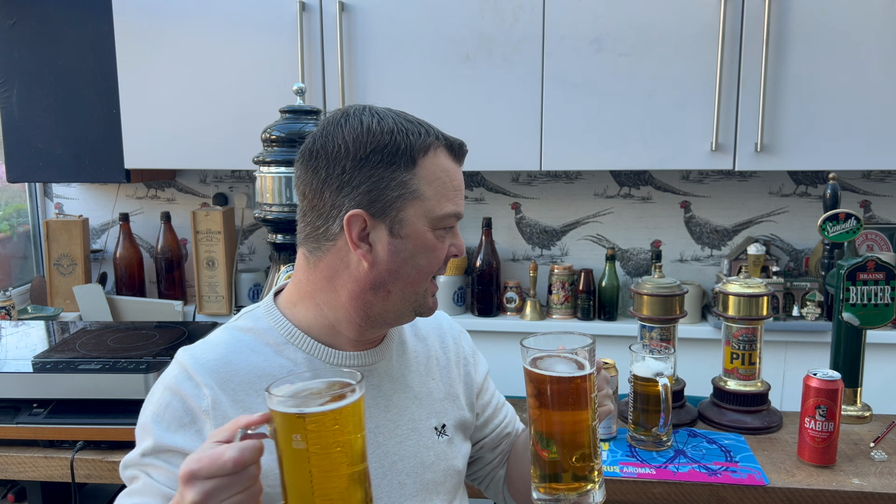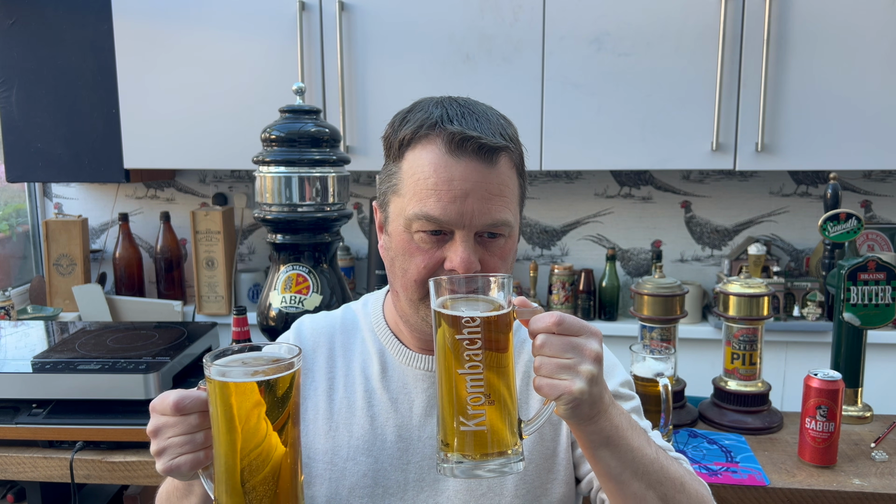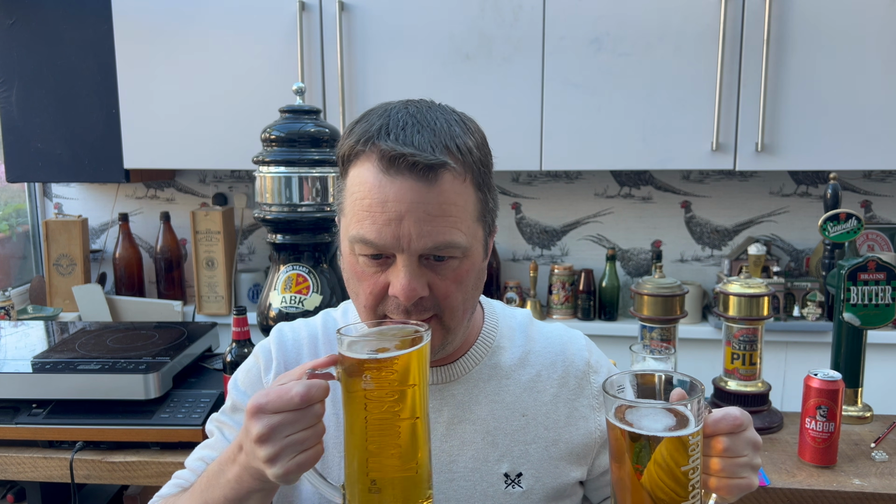I'm going to actually say that the Sabre from Lidl has a better aroma than the Grande from Aldi. It's just a touch more sweeter and a little bit more of a hop aroma coming through. It's jumping out the glass at me a little bit, whereas the Grande, a little less pronounced. Let's dive in. Cheers, everybody.